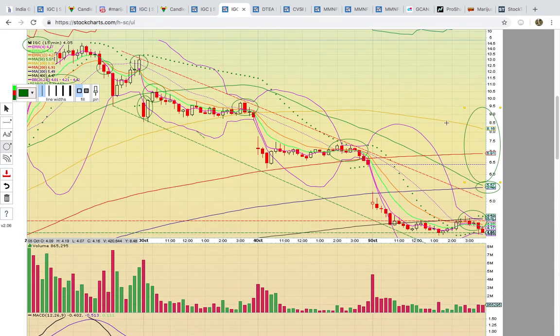If you look here on the 15-minute chart for IGC, you can see it's been in this downtrending channel the last couple days. Here's descending resistance, ascending support, or descending support. And so what happened was over here, it dropped below that middle Bollinger Band back here on the second, and that signaled the start of the new downtrend. It failed to get above the middle Bollinger Band here, and then it broke below the green line. That was the 50 simple moving average.